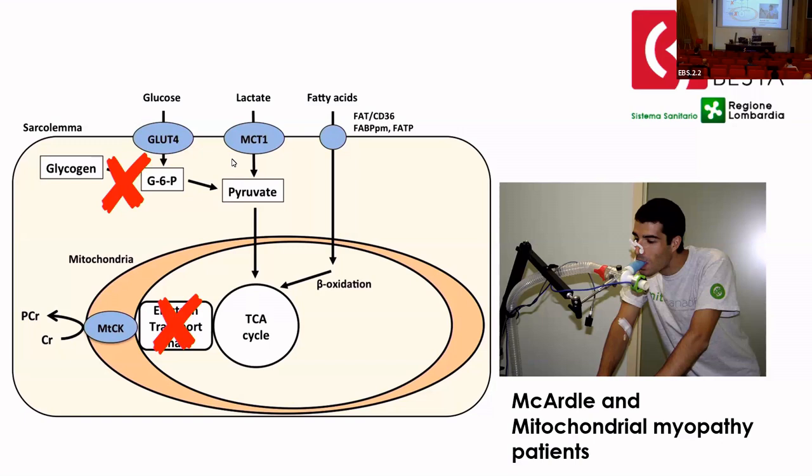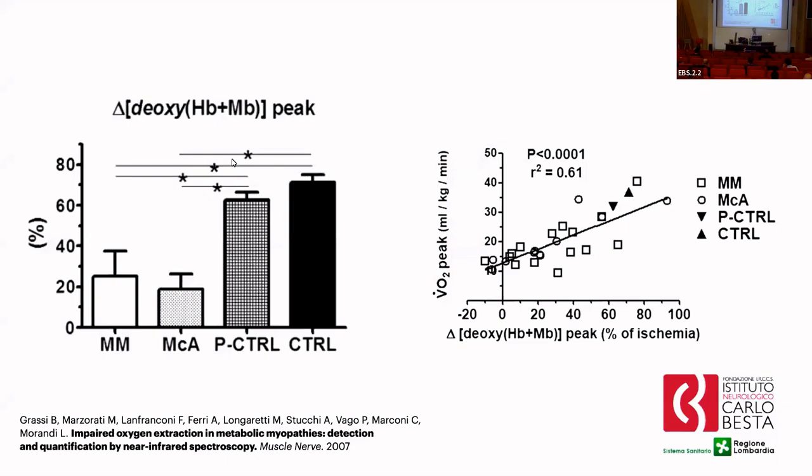So in these works, we asked ourselves, can we predict with a larger ability, compared to the symptoms which are very broad, the presence or not of this disease? We recruited these subjects, they came to the lab, we asked them to perform a maximal exercise test, and we applied near-infrared spectroscopy on their skeletal muscle, and these are the data.